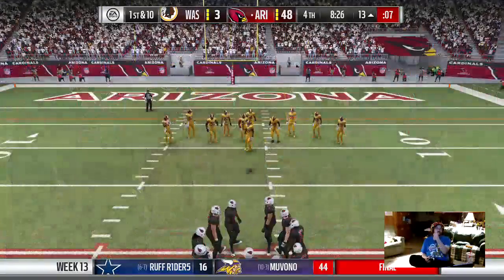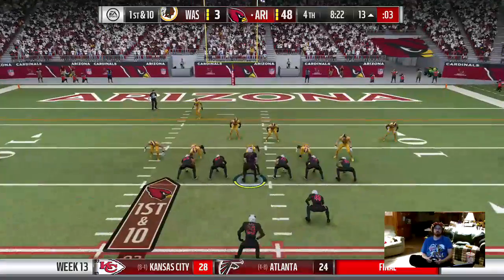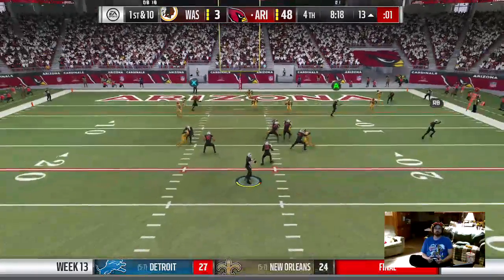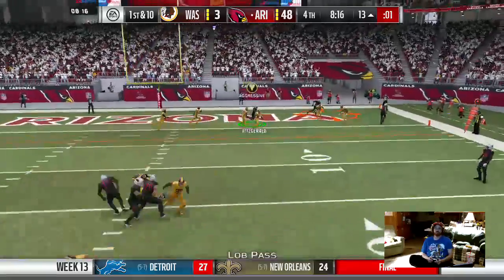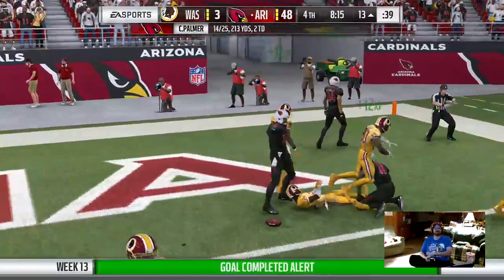So they pick up the first down after the run, and now they approach the fresh set. Line up, time running out here on the play clock. Now a play fake here, deep drop. He had Fitz. There was no reason for him to throw it there, but he did. Hang on.